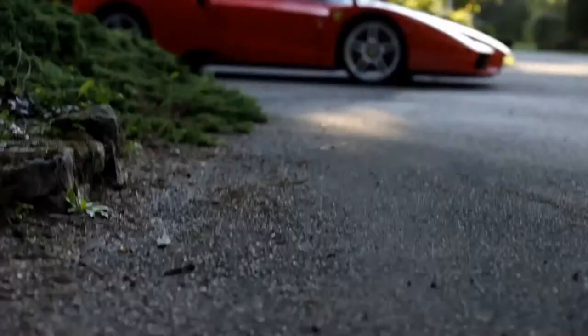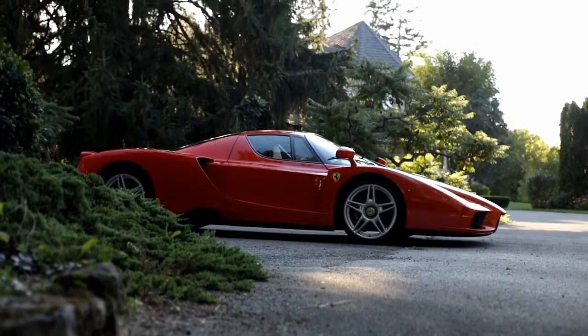You know, it's a supercar. The thing sits low. If you're gonna go into a parking lot, you don't wanna be the guy scraping the nose. You just hit this button, the front end lifts up, and then you've got all the clearance you'll need.